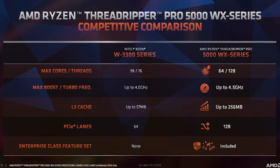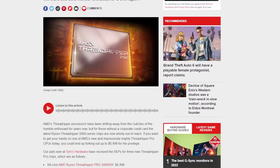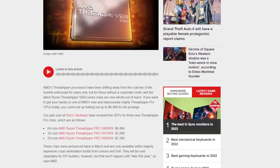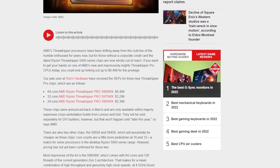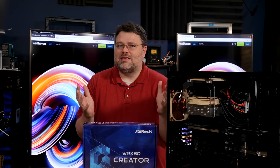So the launch cadence on this one was sort of weird. It's Lenovo, then OEMs and other integrators like Puget, and then finally, a month later, today, DIY integrators. And it's also about $100 per core, plus $100 for the carrier. So the math is easy. You want a 64-core CPU, it's going to cost you $64.99. You want a 32-core CPU, $32.99. 24-core, $24.99. See what's going on there? It's sort of weird, but that's what we've got today.